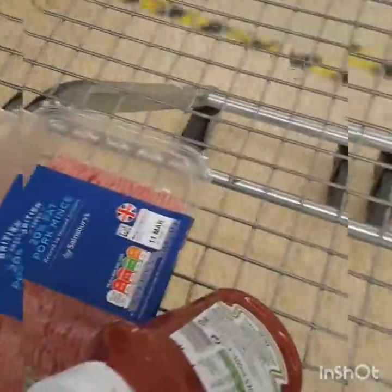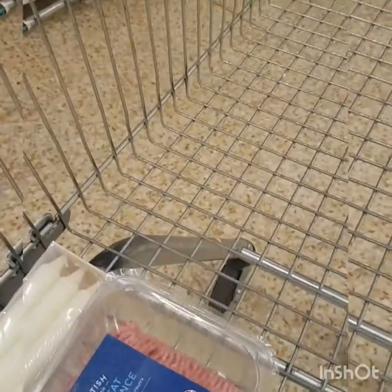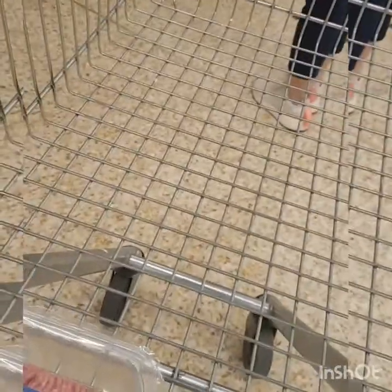I'll show you again. This is really very convenient. This is very helpful for both shoppers and the shop itself.